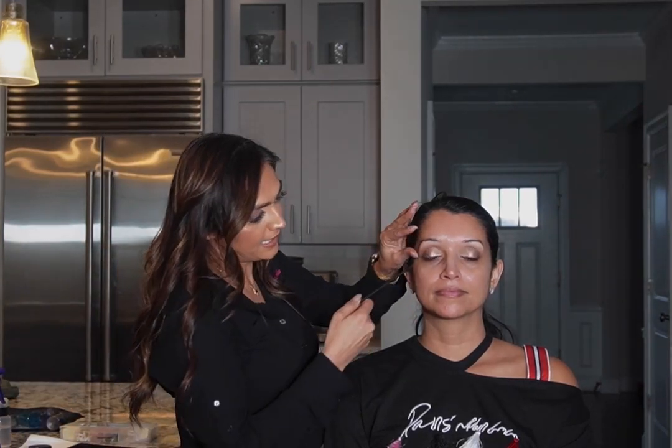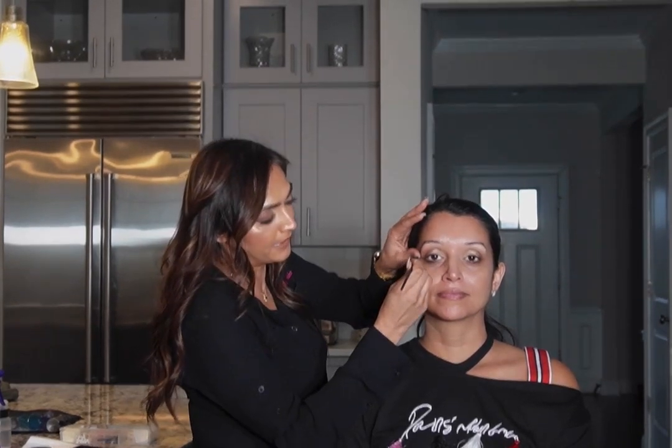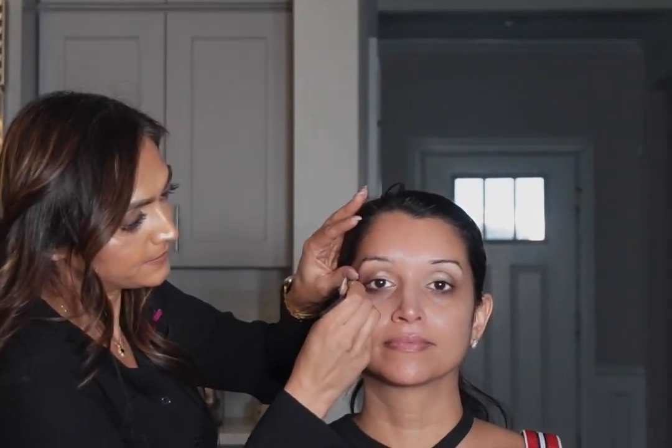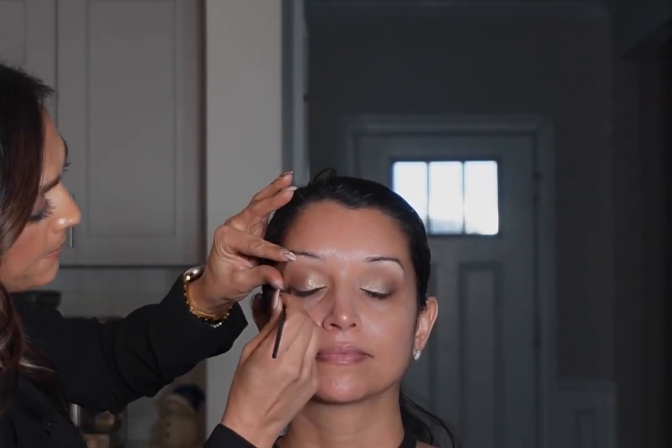So now I'm going to see how her lid goes right here. I don't want that. I'm going to actually go a little bit above. I'm going to go right here. And I like to have them sometimes hold their eyes open so I know. For her, I'm not going to go all the way out. I just want a very slight wing. Close for me. And now I'm going to start bringing in right here.